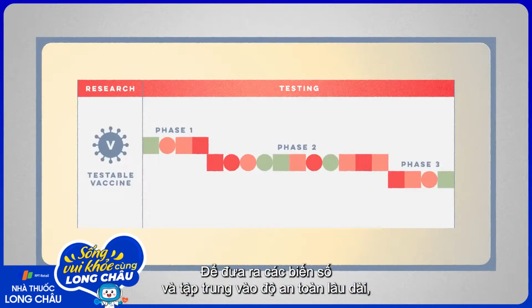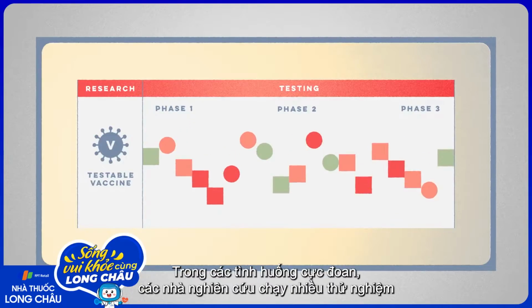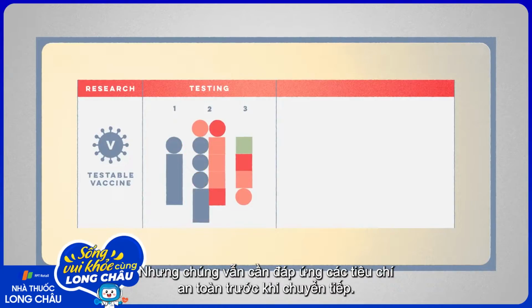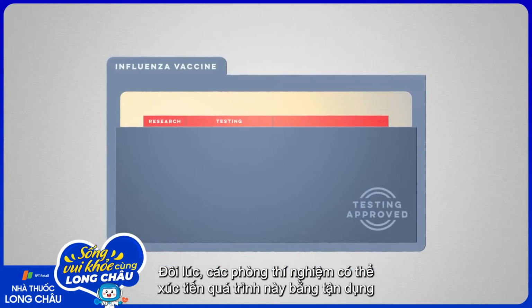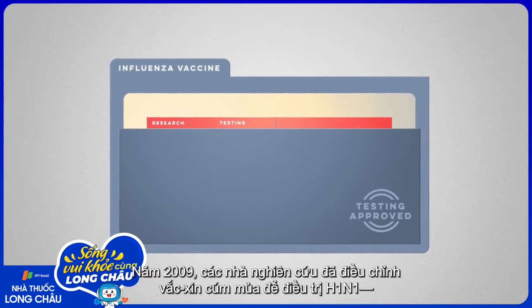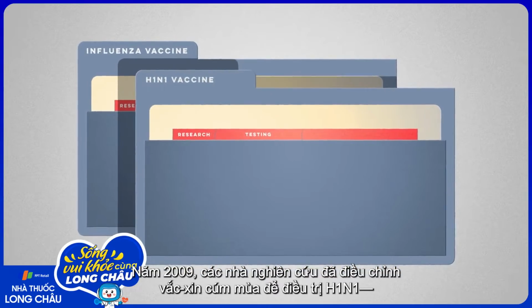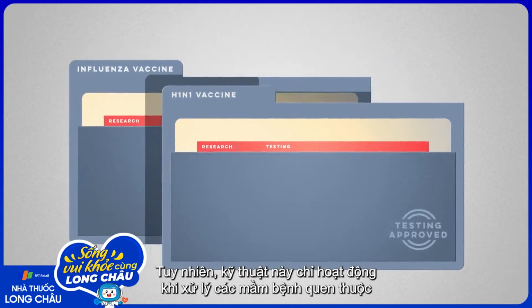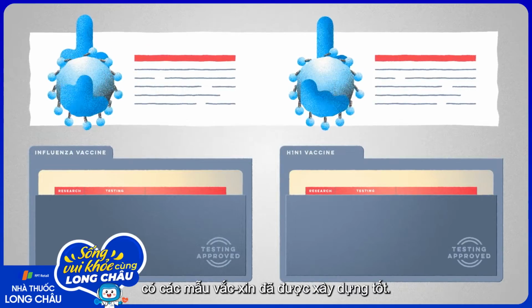Given the number of variables and the focus on long-term safety, it's incredibly difficult to speed up clinical testing. In extreme circumstances, researchers run multiple trials within one phase at the same time, but they still need to meet strict safety criteria before moving on. Occasionally, labs can expedite this process by leveraging previously approved treatments. In 2009, researchers adapted the seasonal flu vaccine to treat H1N1, producing a widely available vaccine in just 6 months. However, this technique only works when dealing with familiar pathogens that have well-established vaccine designs.